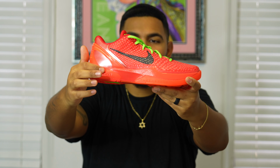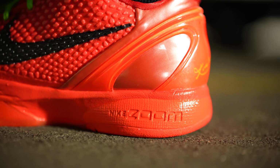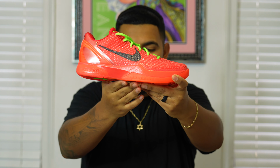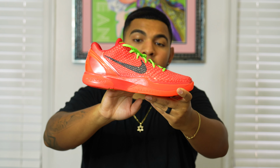Then when moving right below that synthetic material, you can see that we do have that Nike Zoom logo right there, but unfortunately, compared to the original model, the Zoom is no longer in the heel of the shoe. It's actually in the forefront. So we do have that Zoom Turbo in the forefront, and on top of that Zoom Turbo, we do have some full-length Cushlon as well.